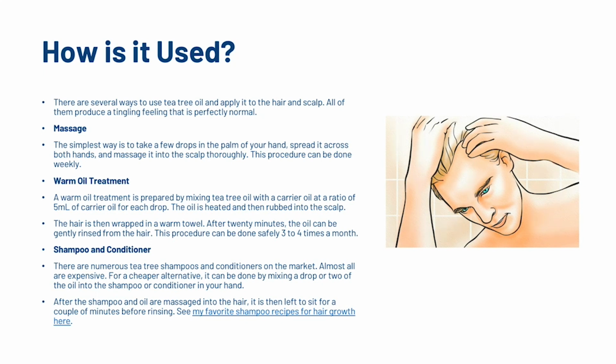And there are numerous tea tree shampoos and conditioners on the market. Almost all are expensive, and for a cheaper alternative it can be done by mixing a drop or 2 of the oil into the shampoo or conditioner in your hand. After the shampoo and oil are massaged into the hair, it is then left to sit for a couple of minutes before rinsing.